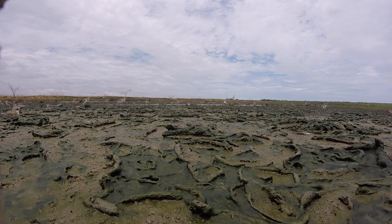And now an adult Pacific golden plover flies in, still with some of its black summer or breeding plumage feathers on the belly.